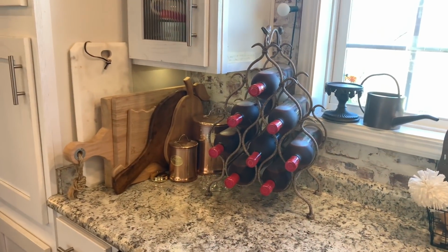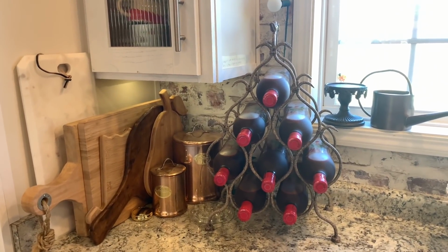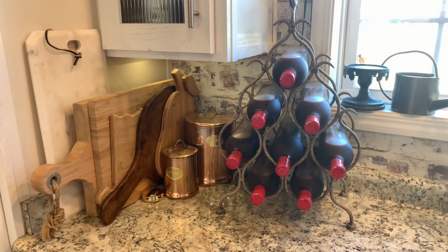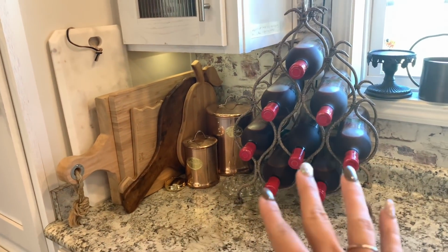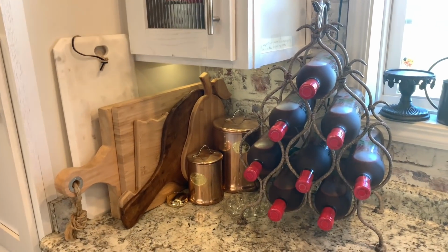So I'm gonna start over here on this side. Now this, y'all just don't know how many times I played around and changed things up in this kitchen, and I could not get it any way else that I liked it. So this is staying like it is. This has been like this for a few months now, but it's just most convenient for us.